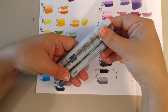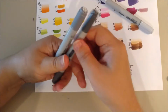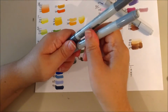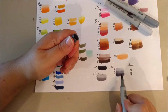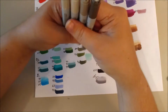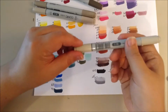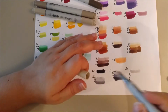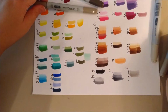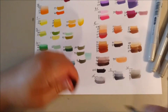The cool grays, I have a 2, a 5, and a 7. So here's the 2. Oops, it's going to get all mixed up. Here's the 5. And here's the 7. And then we can get into our warm grays, which I have just 1 more than my cools and 2 more than my neutrals. So here's warm 1, warm 3, warm 5, and warm 7.